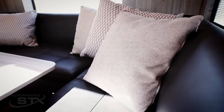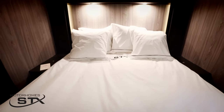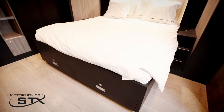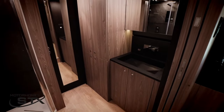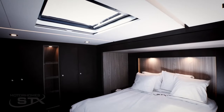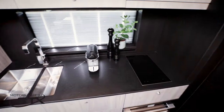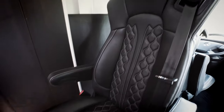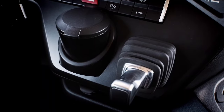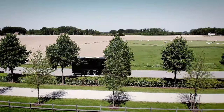Step inside to discover a sumptuous interior adorned with high-end finishes and cutting-edge technology, all concealed within the sleek exterior of the vehicle. Whether you're unwinding in the cozy living room with its entertainment system or preparing gourmet meals in the dreamy kitchen equipped with contemporary appliances and ample storage space, every moment in the 3 pop-outs model is a testament to luxury living. And when it's time to rest, retreat to the calm and warm bedroom for a rejuvenating night's sleep. STX Motorhomes is dedicated to ensuring that every excursion is not only memorable, but also pleasant, thanks to the convenience and versatility offered by these pop-outs.